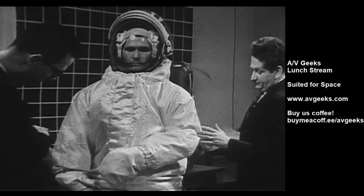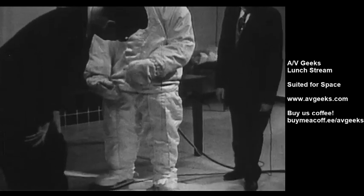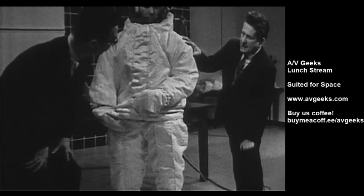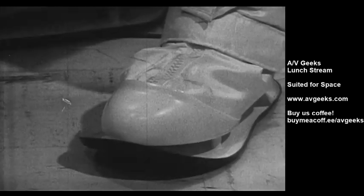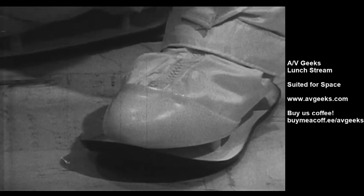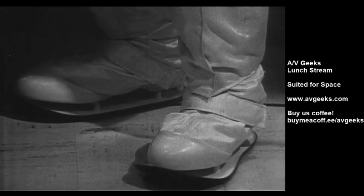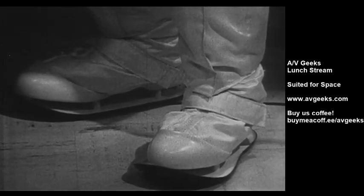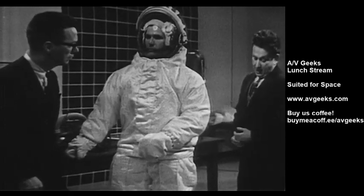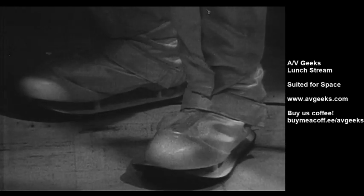I see. These are very unusual shoes that he has on top of his regular boots. Note that this portion of the suit provides protection against radiant energy. The boots provide protection against conductive heat loss or gain through the soles of the shoes. You mean the surface of the moon could actually be hot to touch? The surface of the moon will probably range between plus 250 degrees and minus 250 degrees. And the heat loss through the boot soles could be tremendous.